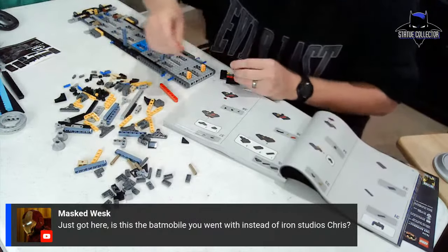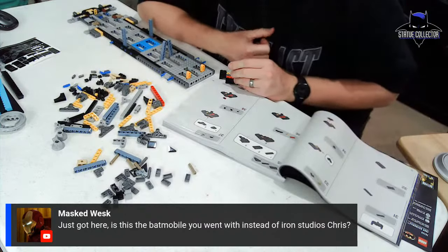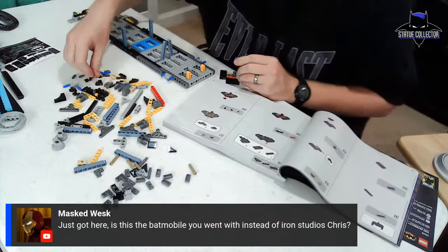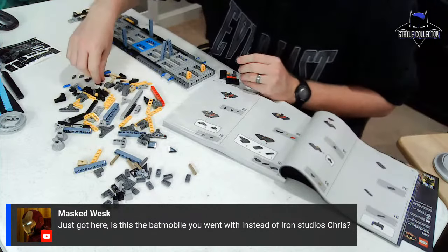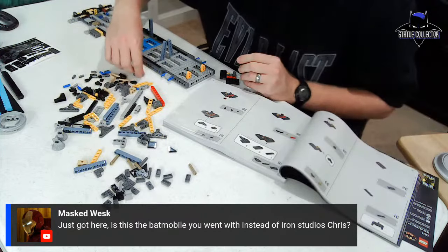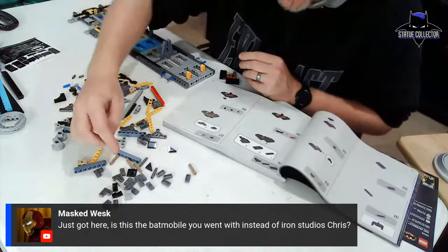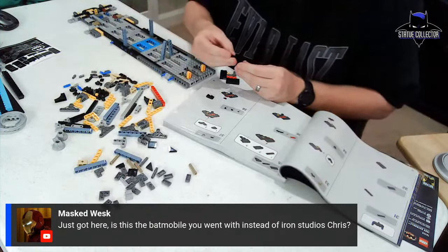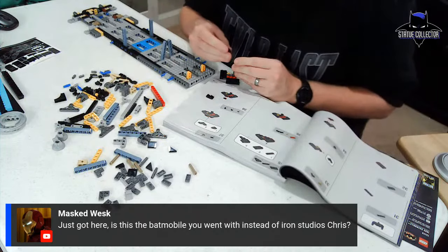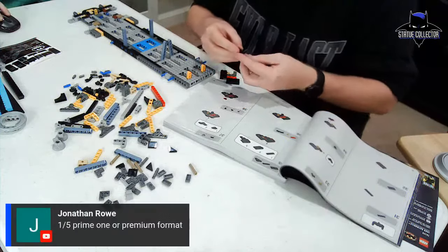Just got here, is this the Batmobile you went with instead of Iron Studios? I went with both. I get my Iron Studios Batmobile, the Batcave edition, on Monday. Probably be doing a live unboxing maybe Monday. We also have a Rogues Gallery live auction next week, so I don't know if I'm gonna overdo it with stuff, but we shall see. But yeah, I did end up getting both.